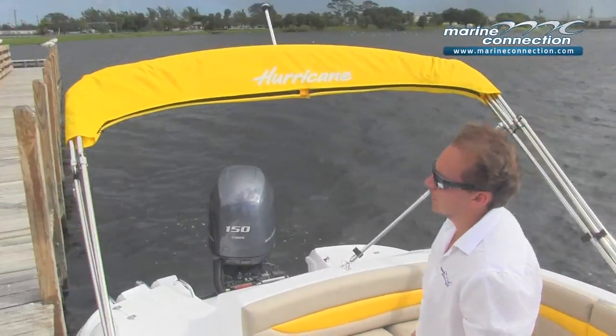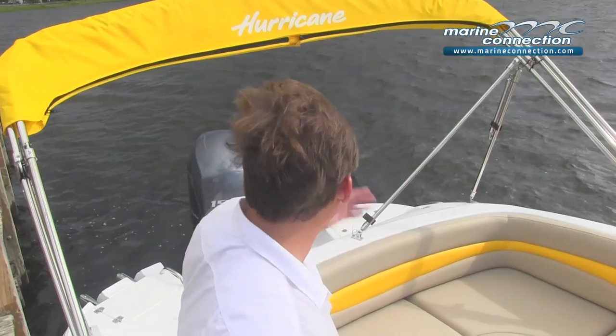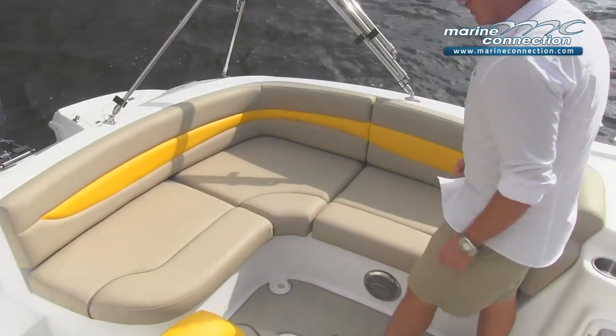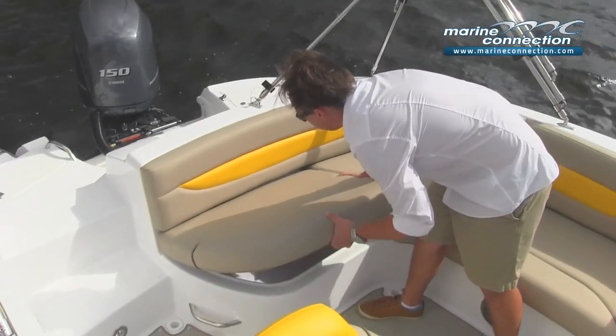Behind me, you'll see a color match large bimini top. On all Hurricanes, we have very large, long bimini tops that go from the windshield to the back of the boat. Provide plenty of shade, and consumers really love that about Hurricanes. You have an L-shaped, deep seat lounge here at the back of the boat. Again, more storage underneath these seats.